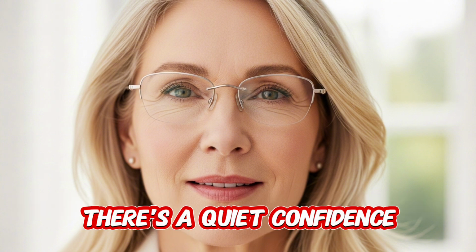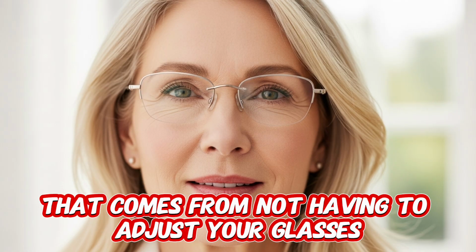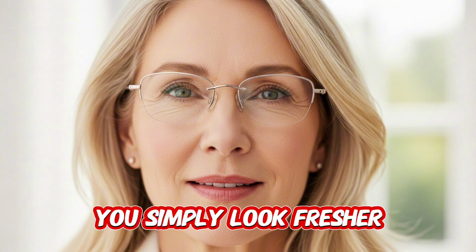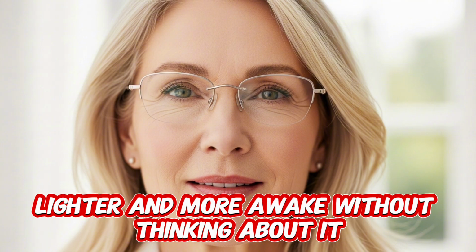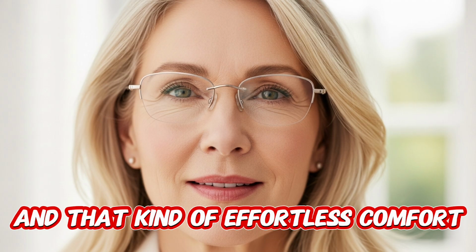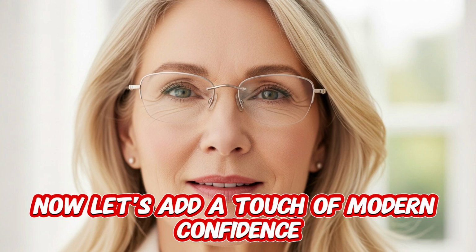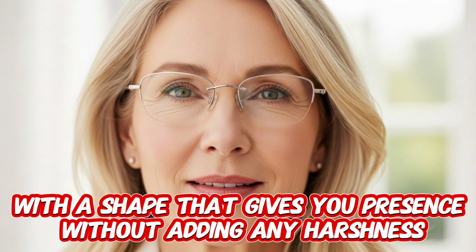There's a quiet confidence that comes from not having to adjust your glasses every hour or deal with little marks on your skin. You simply look fresher, lighter, and more awake without thinking about it. And that kind of effortless comfort is one of the easiest ways to look younger naturally. Now let's add a touch of modern confidence with a shape that gives you presence without adding any harshness.